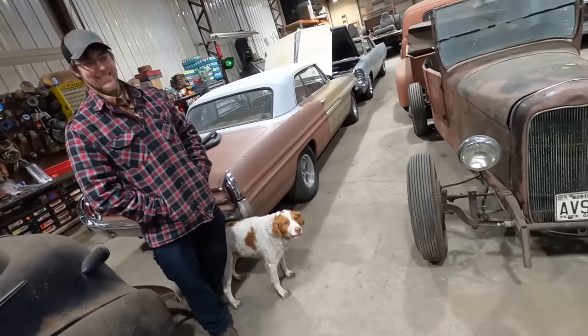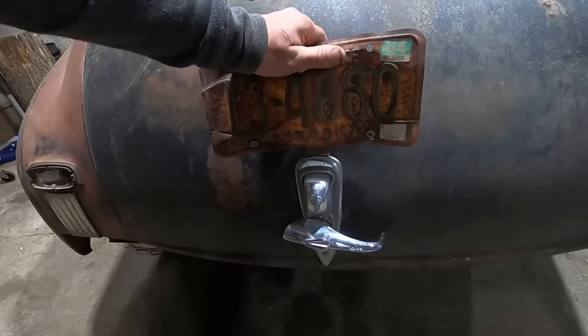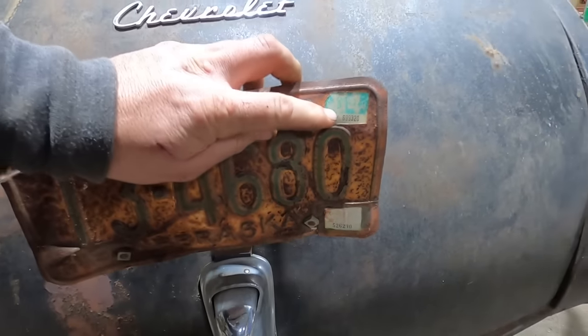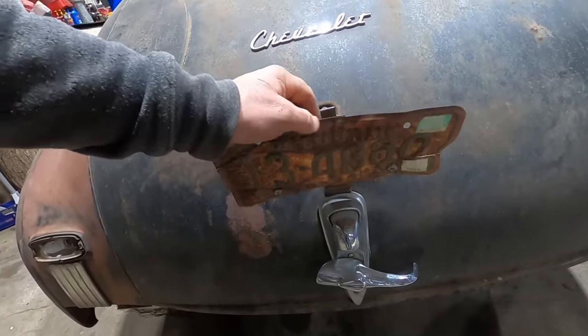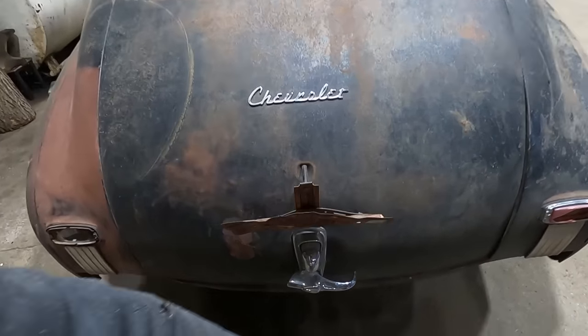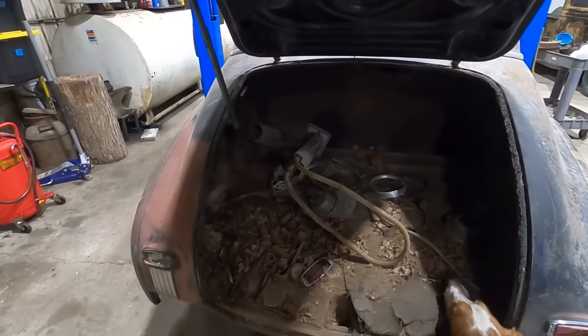What's going on, dog? And Duff, look at this thing. Last tag, that's a 63 tag, and that must be a 64. The Beef State, Nebraska. Oh man, you could change that F into an R and make the Beer State. To heck with Wisconsin.